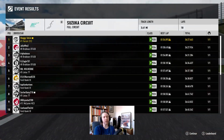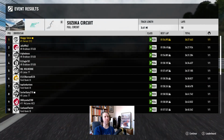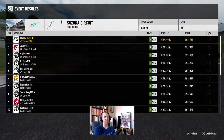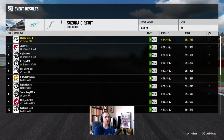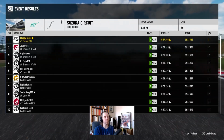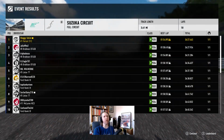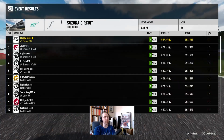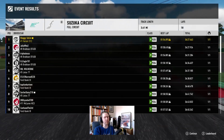Me personally, I'm not going to run traction control, because the back end gives you enough warning. I don't think I need it. But if you're really struggling coming out of the slow corners and the back end stepping out, run traction control if you need to. So that'll be race one, and I did 18 laps at 36 minutes. It's probably going to be 16 or 17. We'll see what Matt comes up with. But then that is race one.